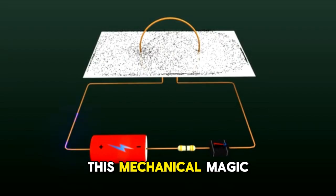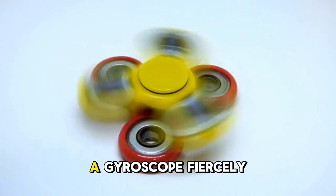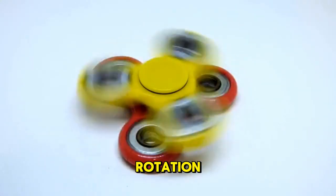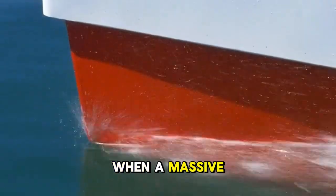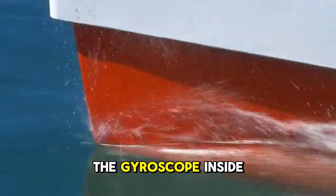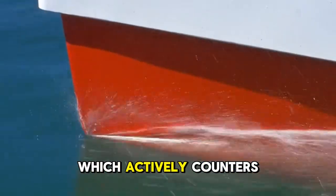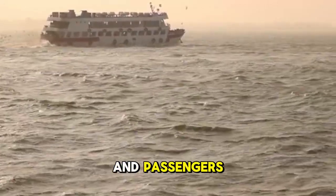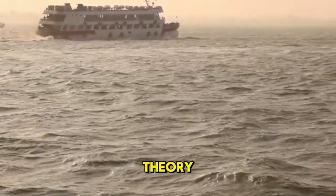So, how does this mechanical magic work? Here's the science, simplified. A gyroscope fiercely resists any change to its axis of rotation. Think of a spinning top, it's hard to knock over. When a massive wave tries to roll a ship, the gyroscope inside reacts with an opposing force called precession, which actively counters the motion. The result? The ship steadies, and passengers barely feel the chaos raging outside. It's simple in theory, but absolutely brilliant in execution.